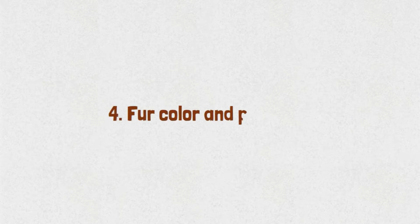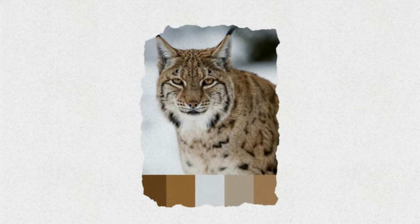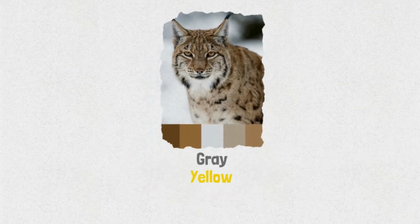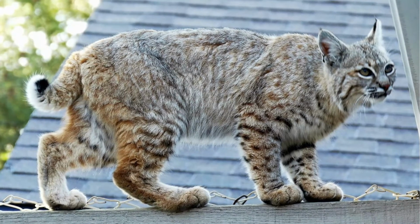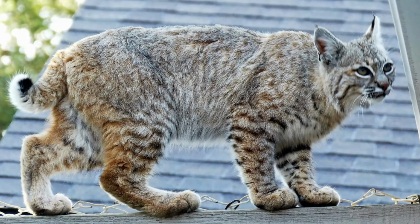Fourth, their fur color and patterns. It is difficult to generalize much about the lynx's fur color, as it varies greatly between gray, yellow, tan, and brown depending on the season. The bobcat usually has a brown fur coat with dark black spots and a black striped tail.